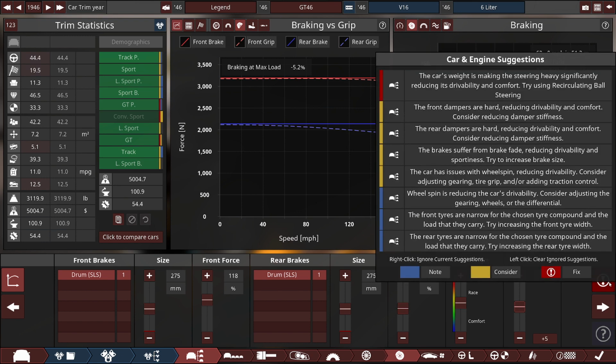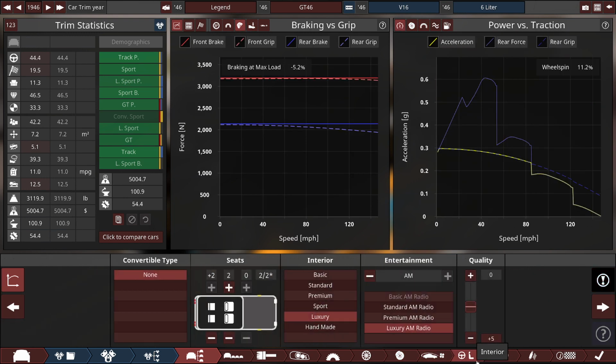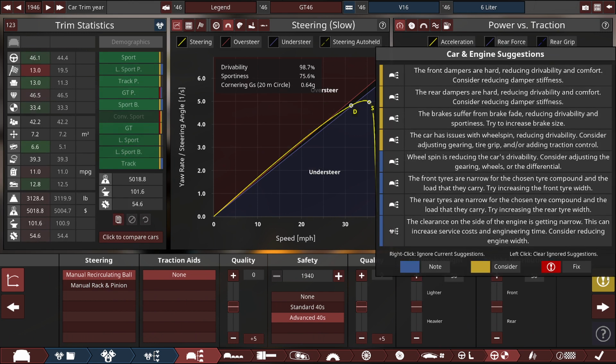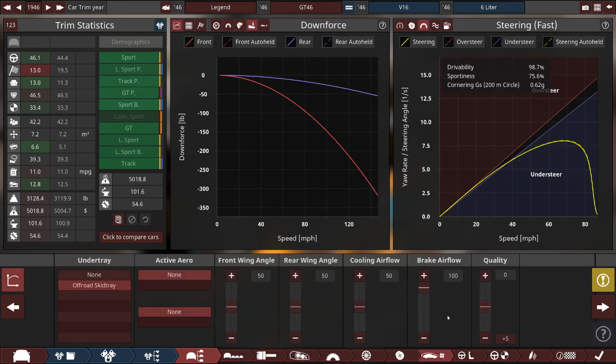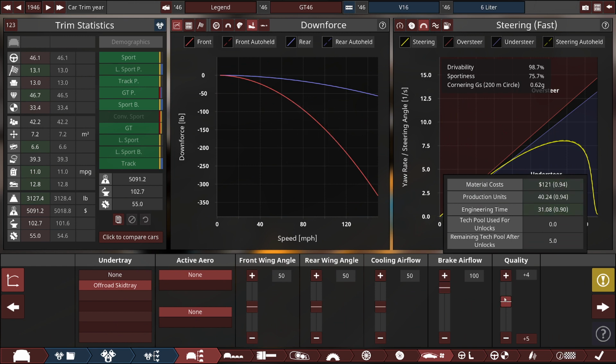All right, next problem. Car's weight is making the steering heavy. Try the other kind of steering. Okay, I can do that. It's easy. Let's see here. Steering. Ugh, yuck. All right. Dampers. Oh my gosh, there's just so many things I have to fix on this thing. All right, so let's keep going. We're not done yet. We're going to go ahead and improve the quality here, which is just going to massively improve our airflow a little bit.